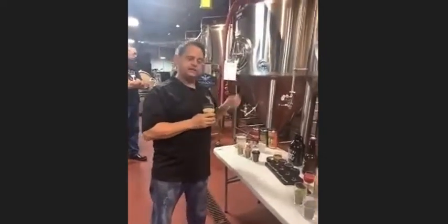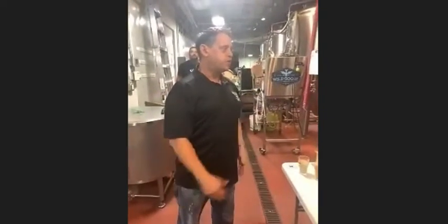The yeast is going to eat that sugar and produce the alcohol, and that's what we're trying to do. That's the big part of producing beer. That's why I said the yeast is so important, because it does all the work for us in order to produce the alcohol that everybody wants to drink. So once we get the beer into the fermenter, we pitch the yeast, and this process is going to go on for about 7 to 10 days.